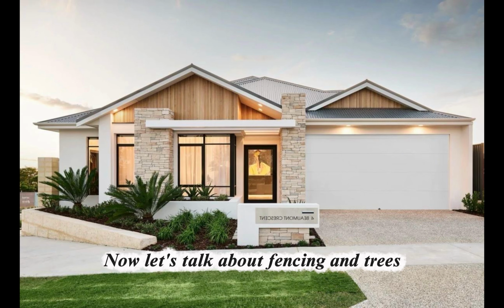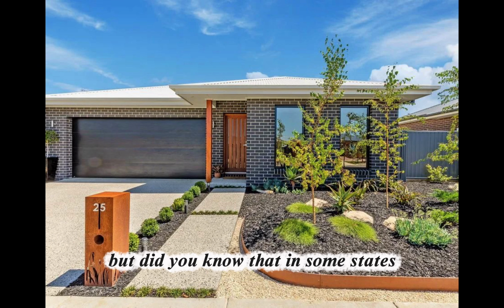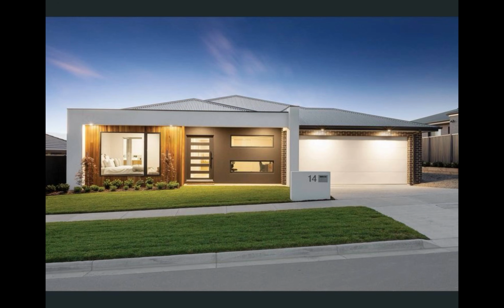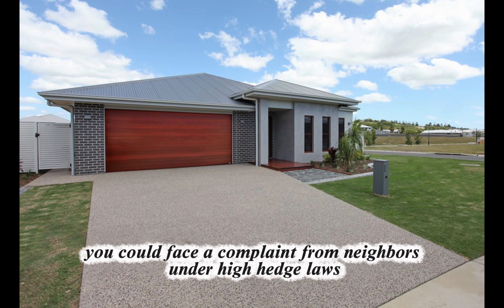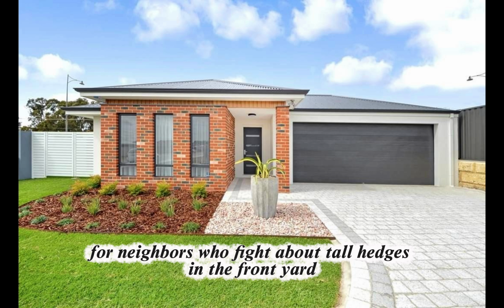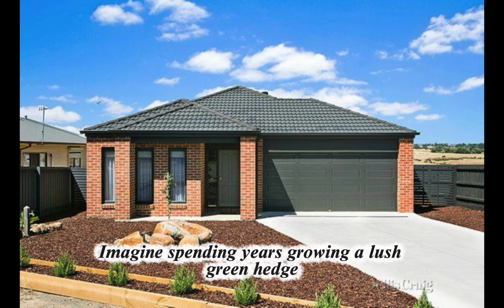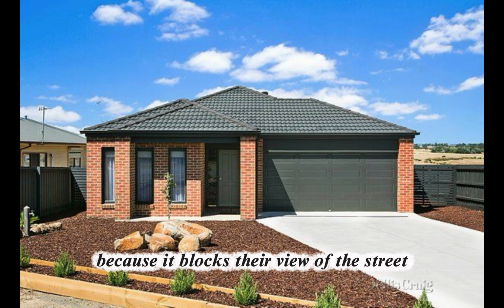Now let's talk about fencing in trees. Many people assume that fences are fair game, but did you know that in some states, certain trees or hedges grown as living fences can count as a legal fence? And if your living hedge grows too high, you could face a complaint from neighbors under high hedge laws. In fact, there are official dispute resolution channels in Australia for neighbors who fight about tall hedges in the front yard. Imagine spending years growing a lush green hedge, only for your neighbor to file a complaint because it blocks their view of the street.